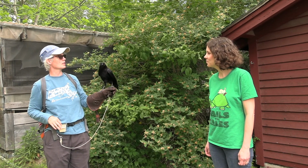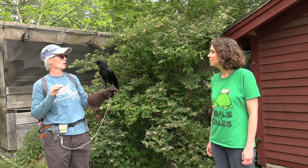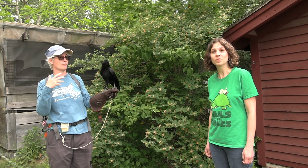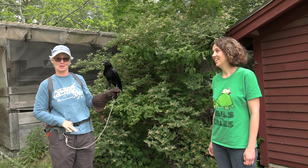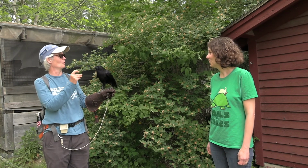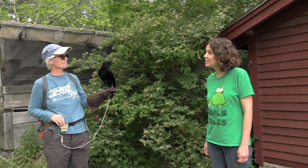It's actually a great adaptation if you're trying to scare away smaller birds from a feeder, say, or from a food source. If you can make a hawk sound, that'll scare everybody away. So that would be a good call to know. Yeah. I've heard that crows are exceptionally smart.